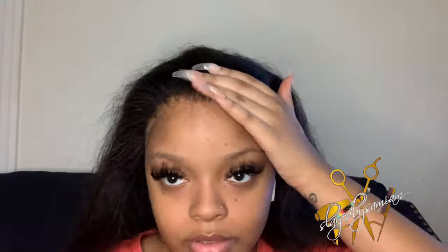This is crazy. This HD lace, I've seen and worked with HD lace, but this is highly high definition. I can't even express the beautifulness of this lace. To see it and to try it is to believe it.